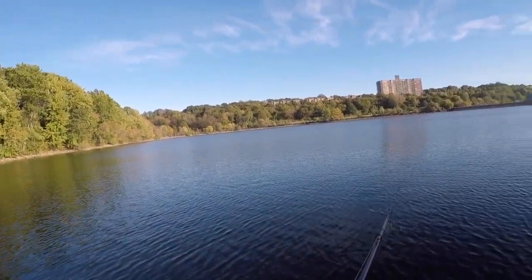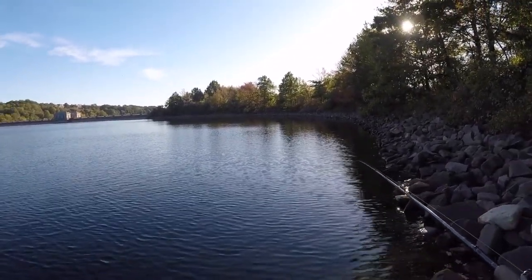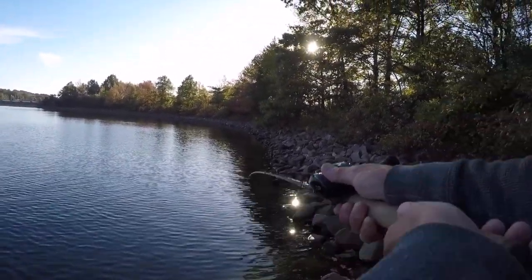Okay, the light is starting to fall off, and I have a long trip home, so I hope we can get some here before I go. Let's get after it.